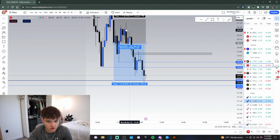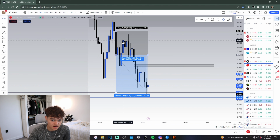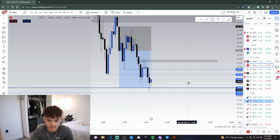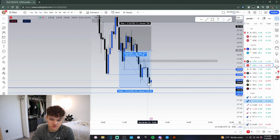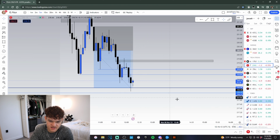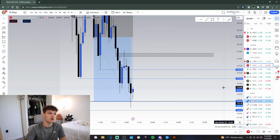It just took a little long. Up here in this fair value gap right here, we were accumulating for a good 20 minutes, and then we finally started to break down. Take profit 1, 2, and 3 got hit. My last take profit was right here. It almost got hit, but I just wanted to be safe and take all my profits.